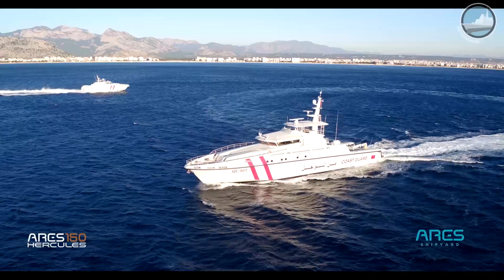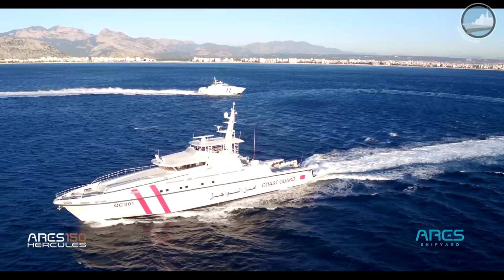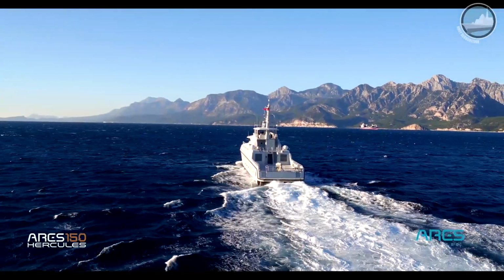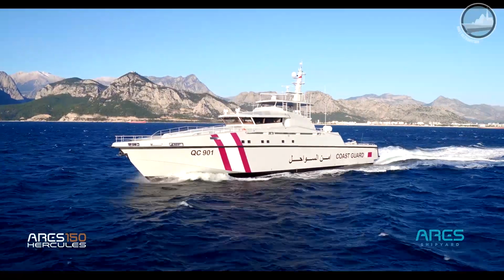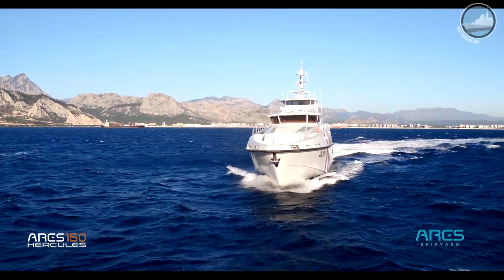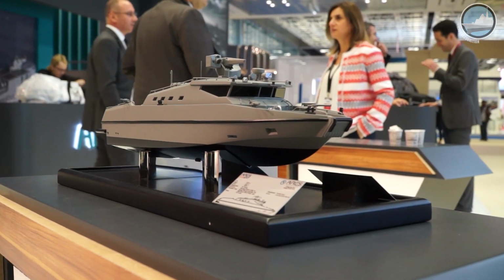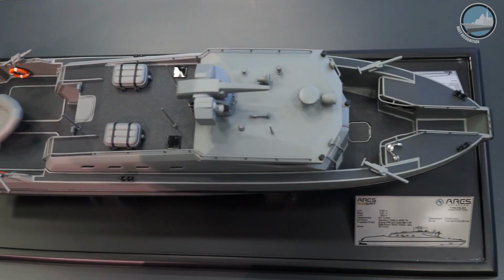The agreement signed with the Minister of Interior of Qatar, specifically for the Coast Guard, includes 3 48-meter ARES 150 HERCULES Offshore Patrol Vessels, which we are already building and delivering for the Coast Guard, 2 units with the existing contract for the MOI within the 17 vessel package. So this includes an additional 3 of these vessels and 6 of ARES 80 SAT boats, which are for the internal security forces of Qatar Prime Minister's office.